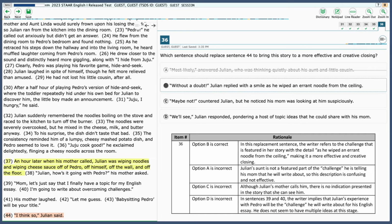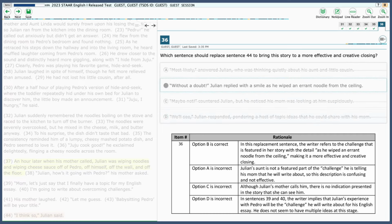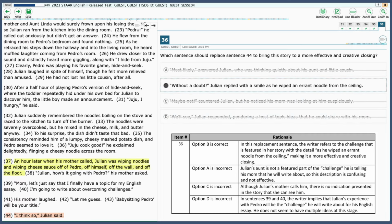C, maybe not, countered Julian, but he noticed his mom was looking at him suspiciously. So although his mother does call him, there's really no indication that she's actually here and can see him. So let's cross that one off. D, we'll see, Julian responded, pondering a host of topic ideas that he could share with his mother. So here, this kind of implies that Julian's experience is challenging, and so he's going to write about it for his paper, but nothing about having multiple ideas, and it's not really tying it all together. So here, B is the best choice.